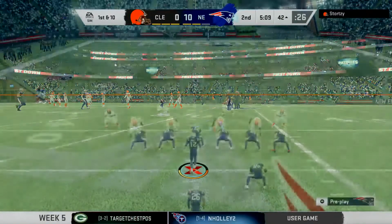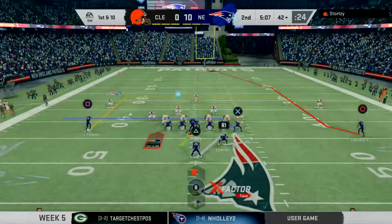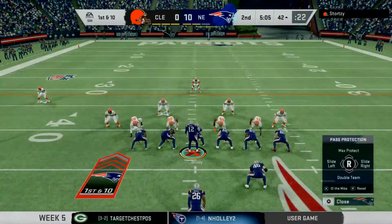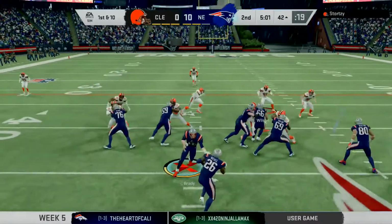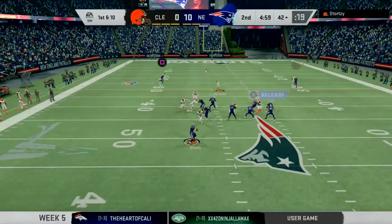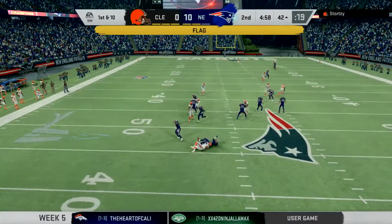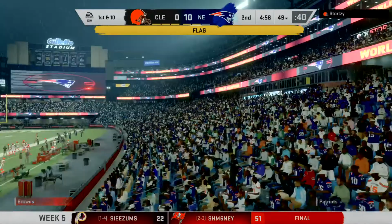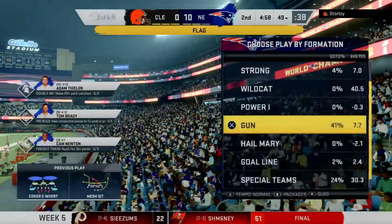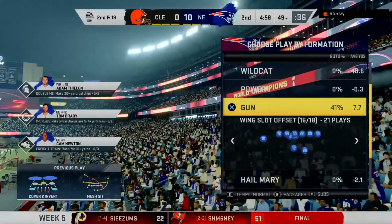Wait, that 53! Mike, number 53! Mike, 53! Silver! Check! On first down, Brady. And with a flag down, he goes down. So they're able to sack him. Now the penalty looks like it could be holding. Let's find out.